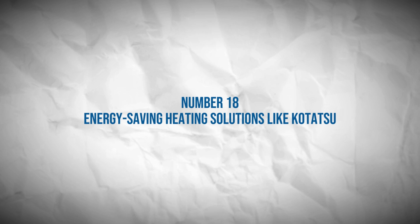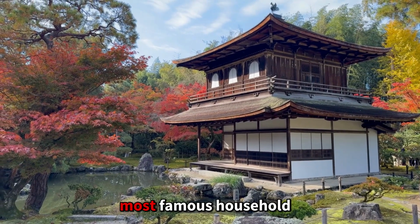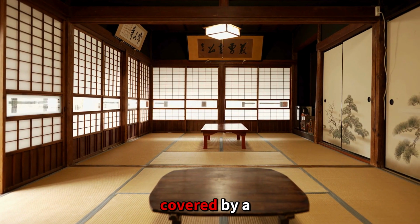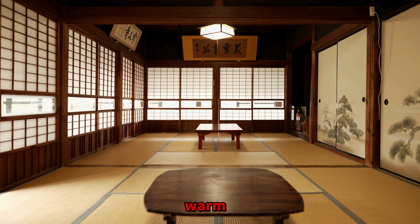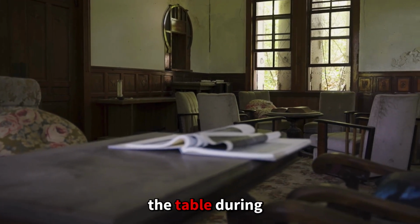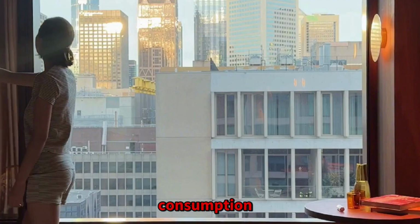Energy-saving heating solutions, like Kotatsu. One of Japan's most famous household inventions is the Kotatsu, a heated table covered by a blanket that allows people to stay warm without heating an entire room. Families gather around the table during winter, keeping their legs and bodies warm while reducing energy consumption.